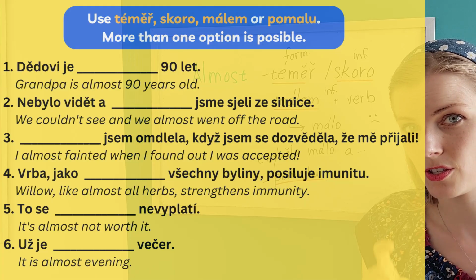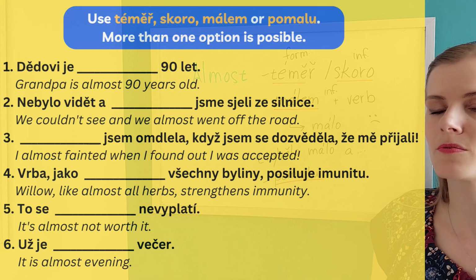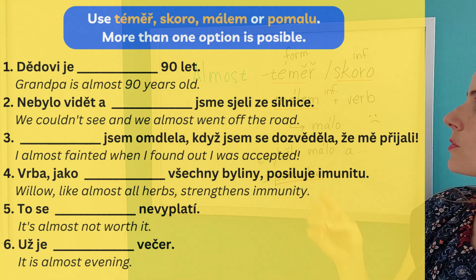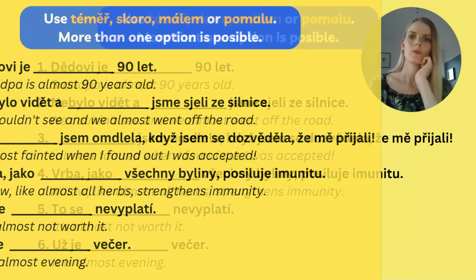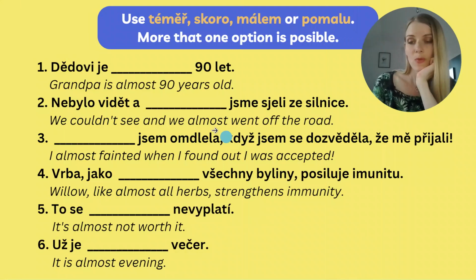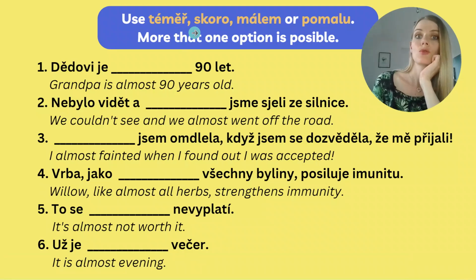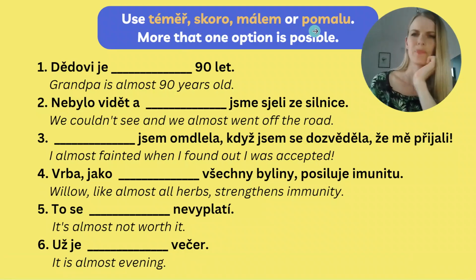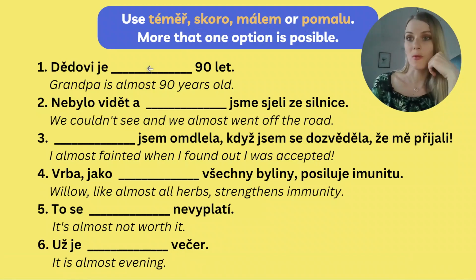Okay, so now it's time for an exercise. Look at these sentences and think which words are fitting in which sentence. Sometimes we have more options. We have téměř, skoro, málem and pomalu. Choose the best fitting word for these 6 sentences. Use téměř, skoro, málem or pomalu. And sometimes more than one option is possible. Pause the video and I will show you the correct solutions when you're ready.